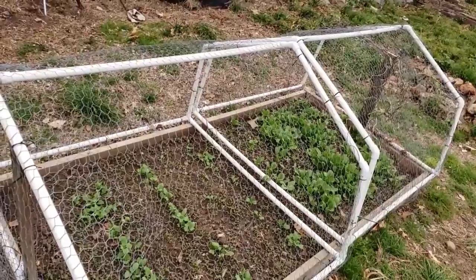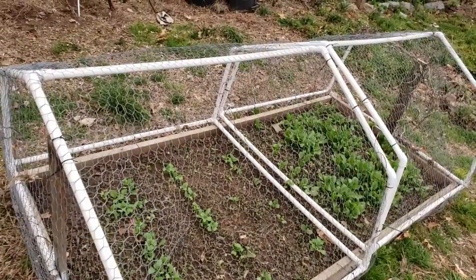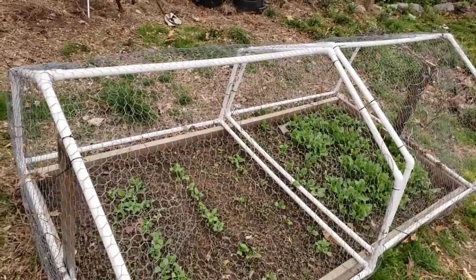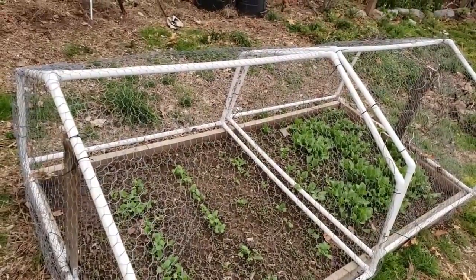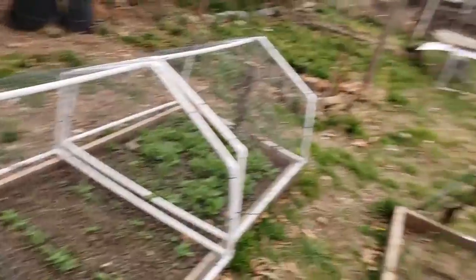I don't remember, you guys. I think I planted something, but I don't know. I'll give it another week or two, and if it turns out to just be weeds, then I'll weed it. But the radishes are definitely coming in, and the spinach is definitely coming in. That makes me pretty happy.